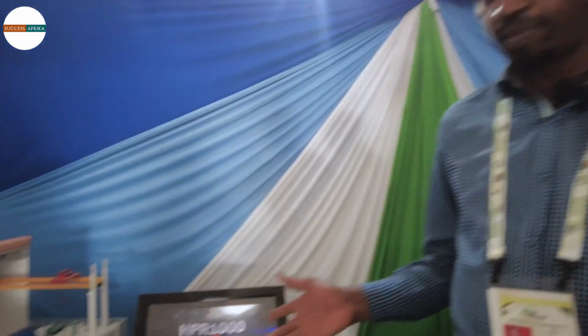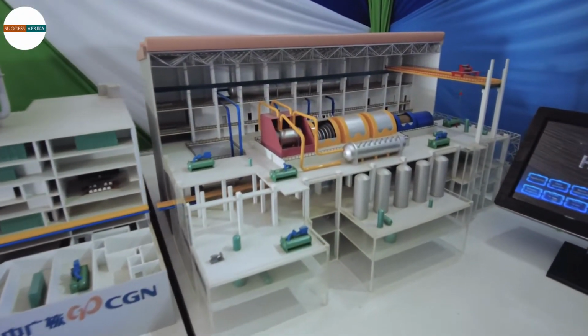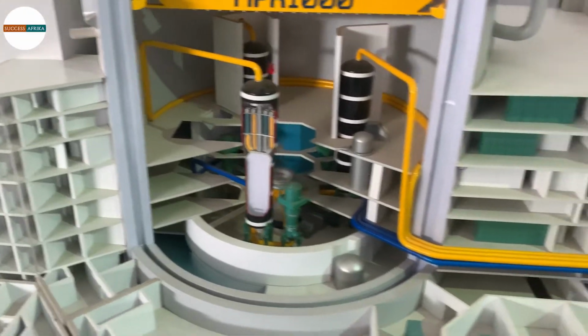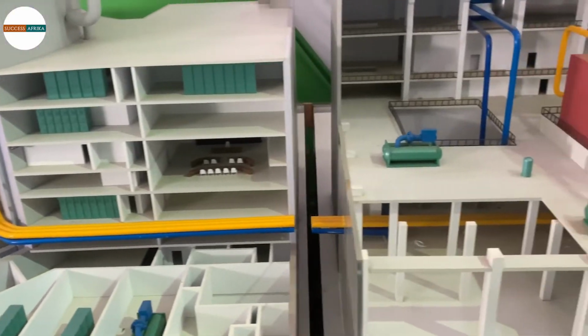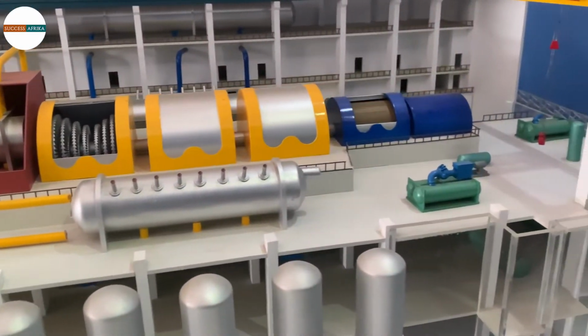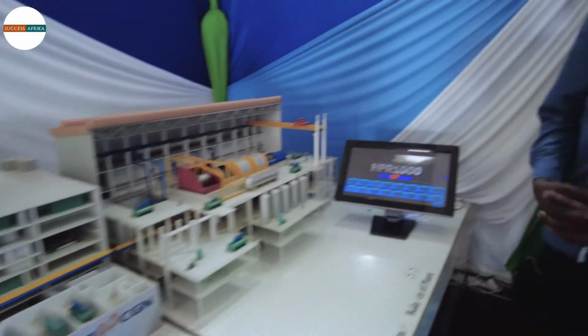Well, as you can see in front of you, this is what we call a HPR 1000 nuclear power plant. This is a power plant that is developed by China. The first one went into the grid in China last year, towards the end of last year. It was supposed to go earlier, like 2 years before, but it went up last year. So this is one of the models that we are considering as a country for the nuclear power plant.